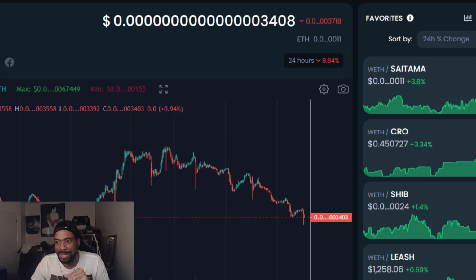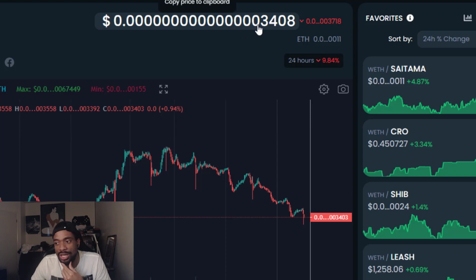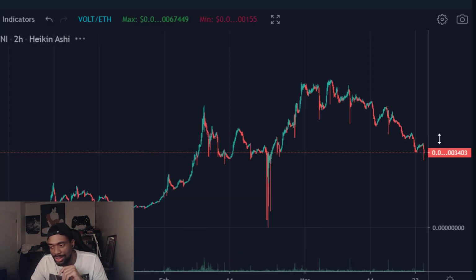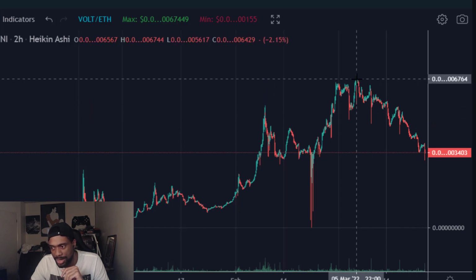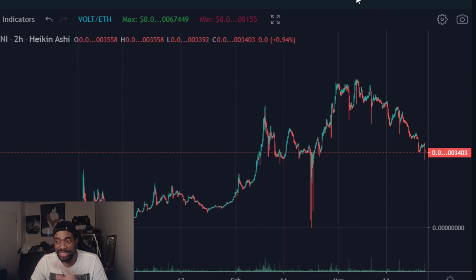Coming over here, a little bit of price action. They're currently at 15.034, down 10% in the past 24 hours. Their market cap is currently at 22.3 million, well, pretty much 22.9 million. They currently have 13,000 holders. And when we zoom out, they're not too far from their all-time high. I would say they're down 100% in the past 3 weeks, which isn't too bad.